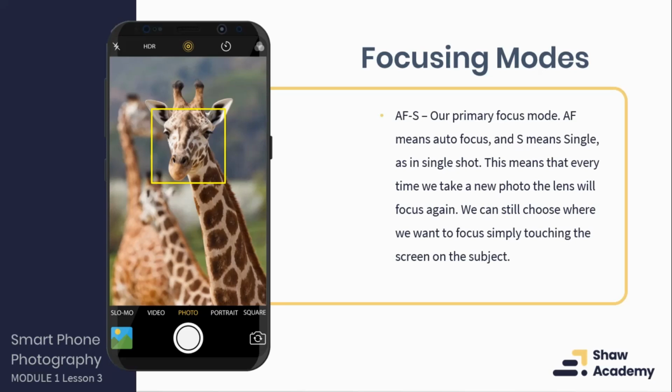Now what this means is that when we take a photograph, we focus the image, or the camera will focus itself. We take our photograph, and the next time we take a photograph, the camera will focus again. It doesn't keep the focus from the last image. So every subsequent photograph that we take, the camera will have to focus each time. That's what it means by AFS.